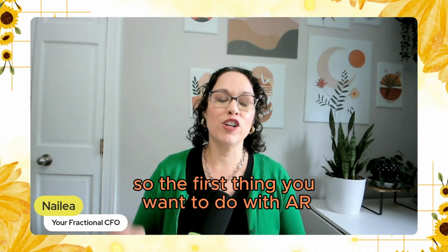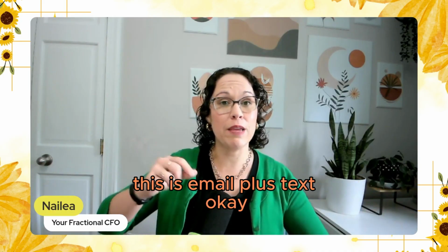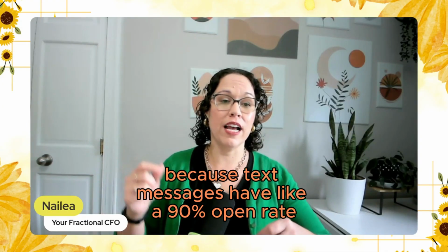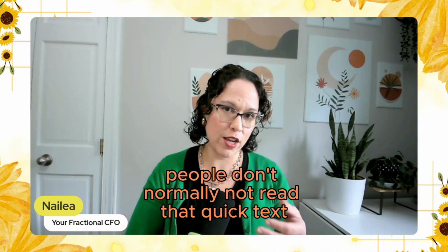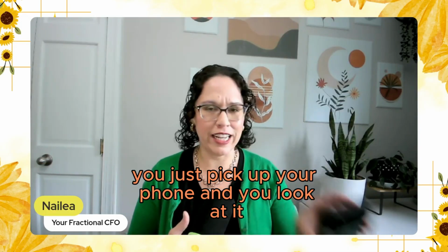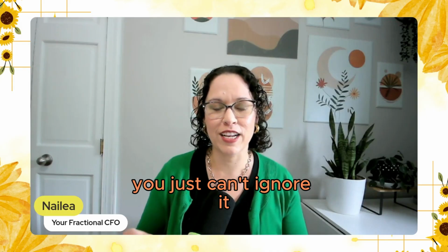So you don't need fancy systems, just a few small changes, and the difference will be incredible. The first thing you want to do with AR is make sure that you're automating payment reminders. This is email plus text, okay? Text is really important because text messages have like a 90% open rate. People don't normally not read that quick text. So it's like a fire alarm. You just pick up your phone and you look at it and you read it and you're like, oh no, I owe somebody something, right? You just can't ignore it.